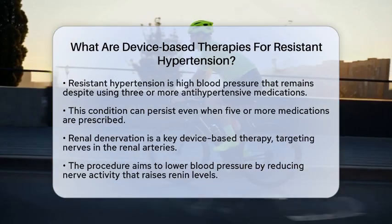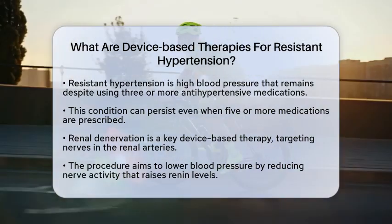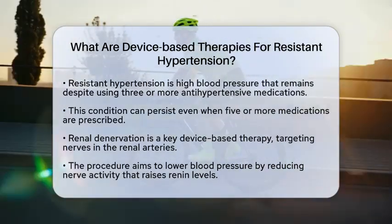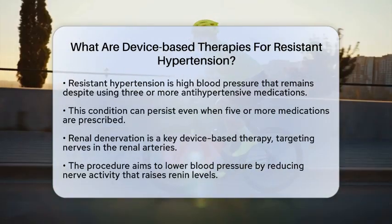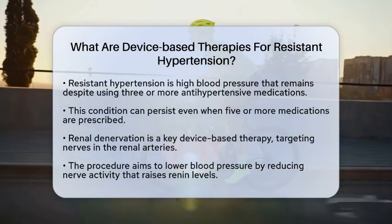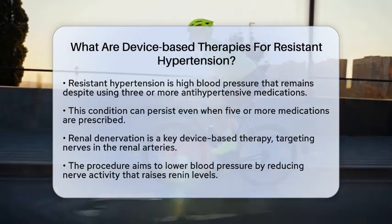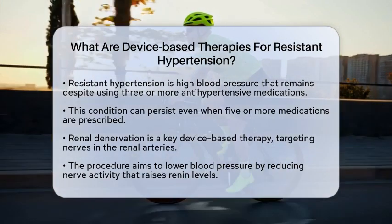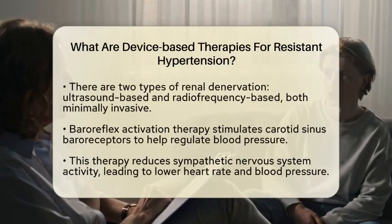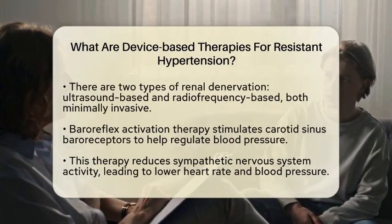Let's take a closer look at device-based therapies that can help manage this challenging condition. One of the main approaches is renal denervation. This is a catheter-based procedure that targets the nerves in the renal arteries. These nerves can increase blood pressure by raising renin levels, causing sodium retention and higher vascular resistance. There are 2 main types of renal denervation: ultrasound-based and radiofrequency-based. Both methods are minimally invasive and aim to reduce nerve activity, which can lead to lower blood pressure.